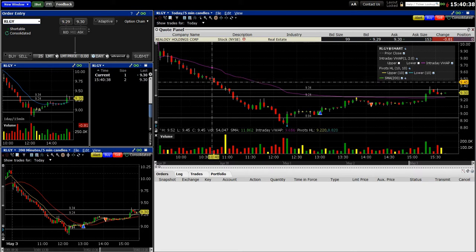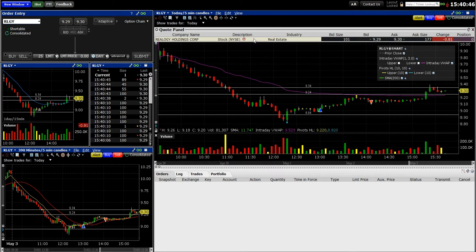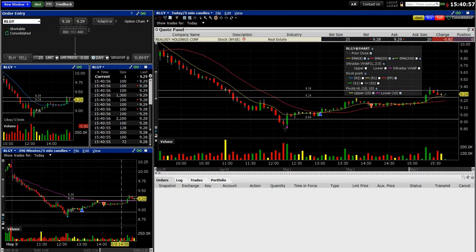I almost got in on a short right about here, at around 946. I could have put my stop above VWAP maybe, but I don't think I could. I didn't get filled because of the uptick rule, which was kind of hard to get filled. So 946, I could have ridden it down to about 983, which would have been nice. But instead, I was watching this for the bounce, and here's where I'll show you on the ADMA.